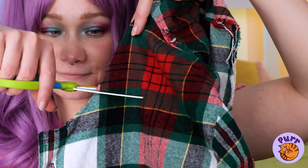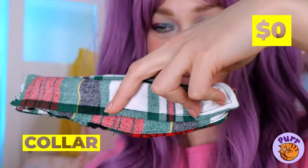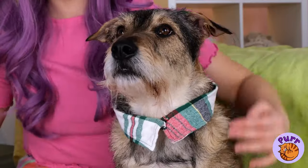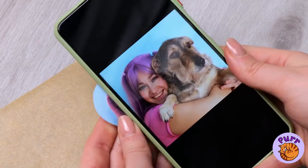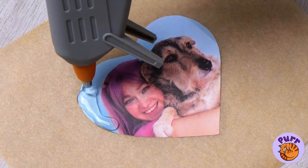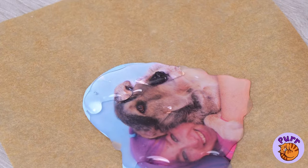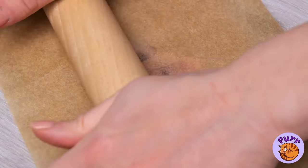Ooh, it looks like shoes aren't the only thing on his diet. But don't worry, now it can be his new collar. Don't you look dapper? And selfie ready. This one would make a great ID tag. The glue gun's the perfect laminator. Just cover it with wax paper and flatten it with a rolling pin.